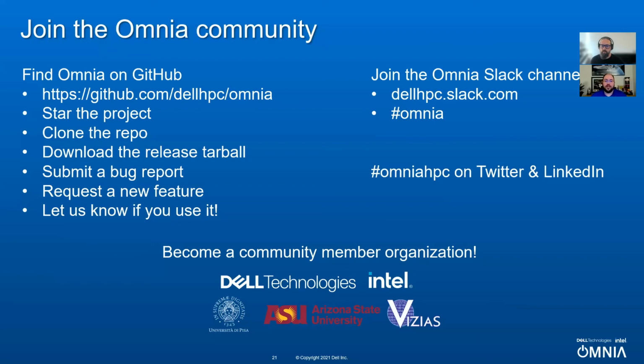And in addition to just being an individual contributor, if you're an organization or an institution, become a community member. Join us, Dell Technologies, Intel, University of Pisa, Arizona State, and Vizias. You can join with us. We will continue to expand the community, expand the amount of feedback that we're getting from the community. We want to make sure that Omnia is the solution that you, as the HPC, AI and data analytics community, need, not just something that we're imposing or that we're providing an opinion on. This needs to be the community's opinion, and we want to make sure that it continues to do that.